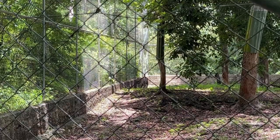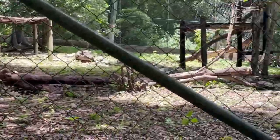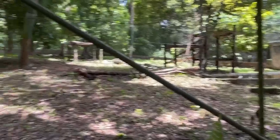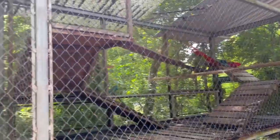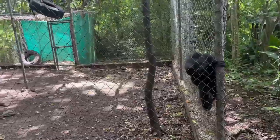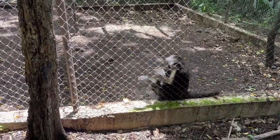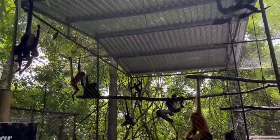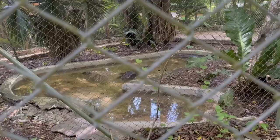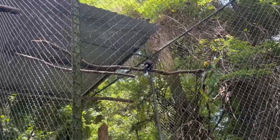Oh. Why are you pacing like that, bud? You got such a nice enclosure. Let me zoom out a little. Hi there. Look at all these spider monkeys. Looks like a crocodile down here. Some different parrots and at least one toucan.